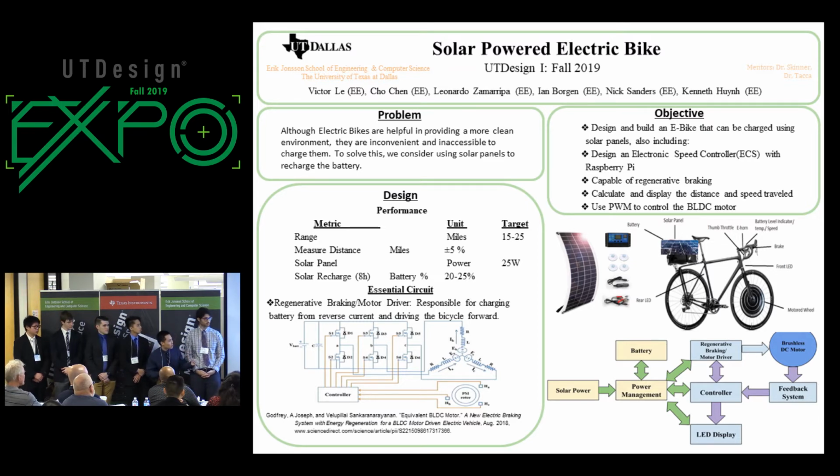And lastly, the power management. The solar power powers the battery, and the battery powers everything else. We want to have a power management where every single component is powered with the correct amount of voltage and not getting damaged by any overcurrent or any back current. So we're open for any questions.